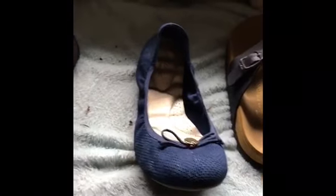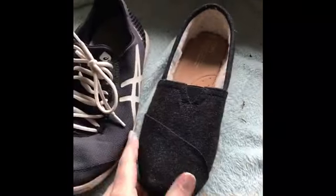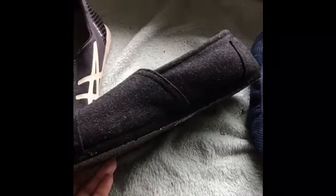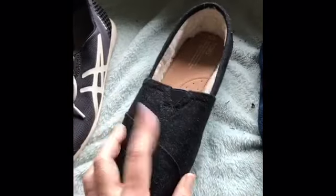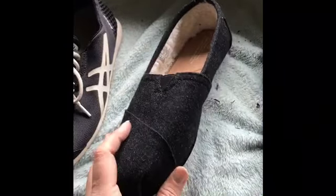And then my two favorite pairs, Toms. Now let me tell you, Toms are something that I debate with myself all the time about, because my first pair of Toms that I got for travel, I love them. They were made of lace.